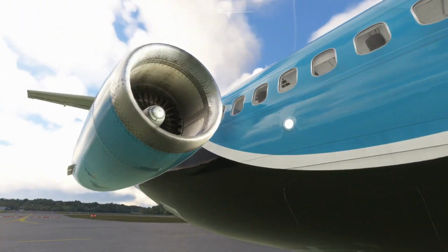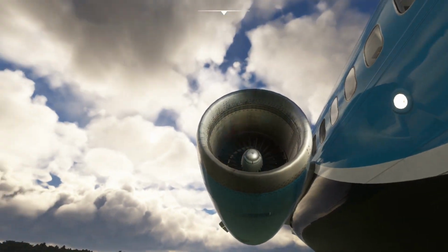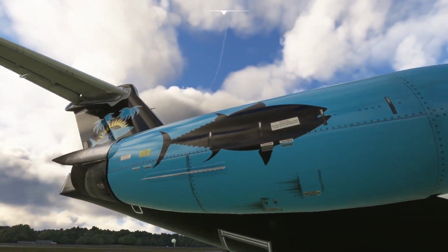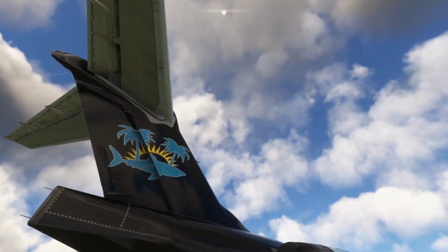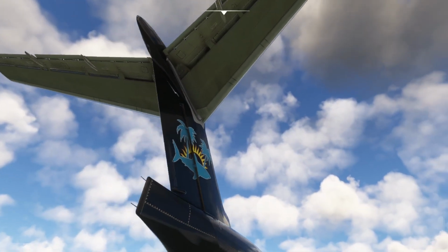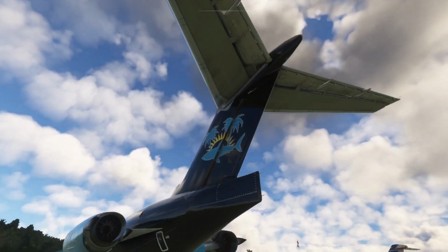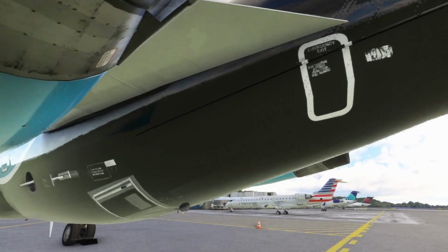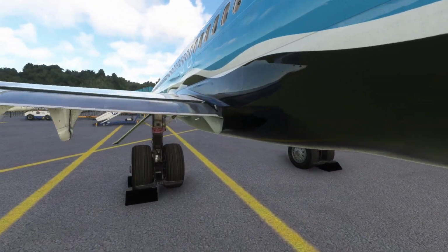Check our antennas, check the nacelle of the engine. No foreign object debris, no ice. Check the thrust reverser. Check the stabilator. As you can see, it's kind of tilted downwards and uneven due to the fact there's no hydraulic power. Check everything on this side. Our outflow valve is completely open there.